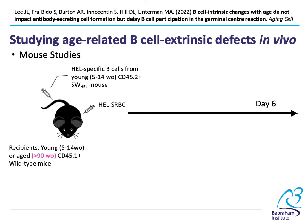As our data have shown that aged B cells do not have intrinsic defects in proliferation or differentiation into GC B cells in a young environment, we sought to test the hypothesis that B cell extrinsic factors contribute to the age-related defects in GC response by conducting another transfer experiment. Here, HEL-specific B cells from young donor switch-HEL mice were transferred into young or aged wild-type recipient mice.